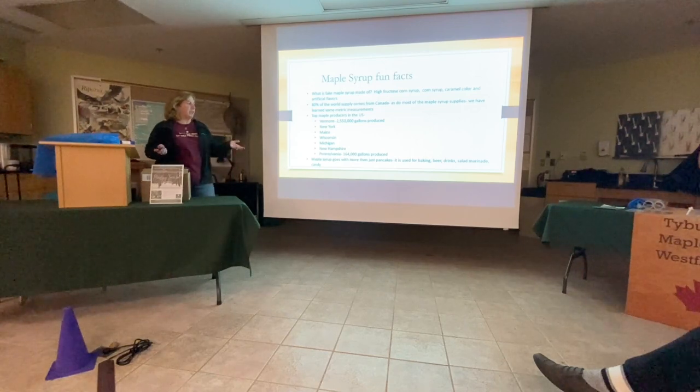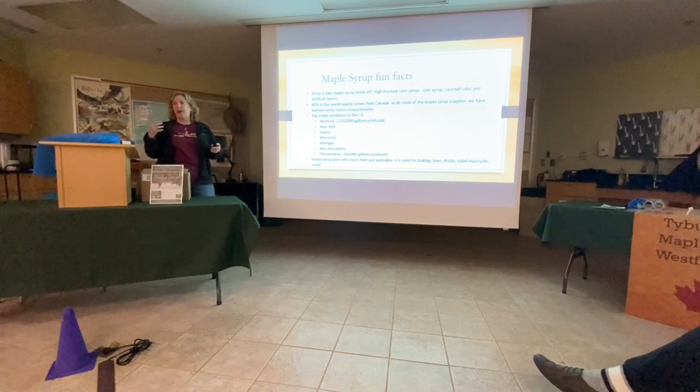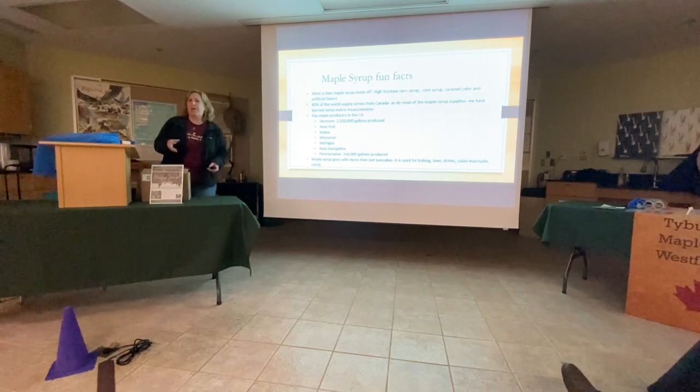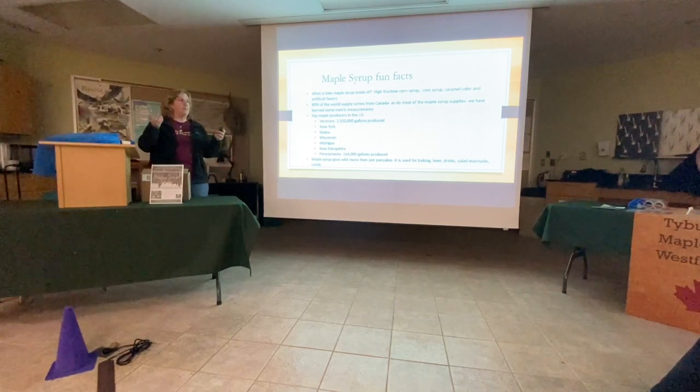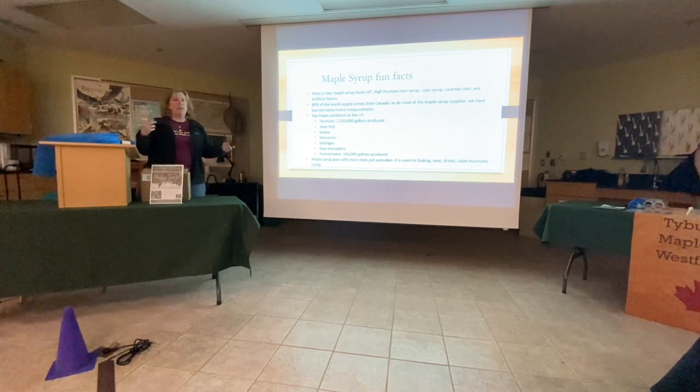Maple syrup, it's for more than just pancakes. I use it in baking. They're flavoring beer with it. You can use it, there's a bourbon old fashioned that one of our manufacturers sell, or bourbon maple syrup that does a good bourbon old fashioned. Salad marinade, candy.